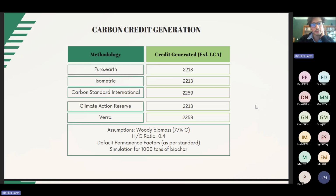Here, we also modeled carbon credit generation. So we did not focus on conducting an LCA, of course, as this is very project specific, but this essentially just goes to show what the default permanence factors are of the different methodologies. Here we ran a scenario assuming that woody biomass was being used to produce biochar with a 77% carbon content and a hydrogen over carbon ratio of 0.4. Here, this simulation is using just the default permanence factors of the different standards, and we simulated what it would look like if 1,000 tons of biochar were being produced.